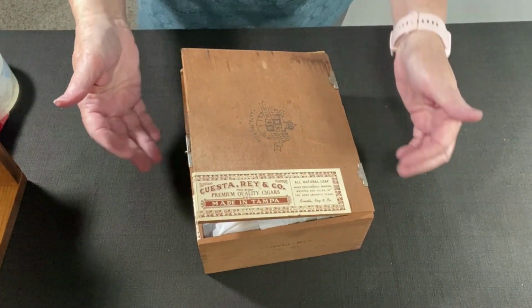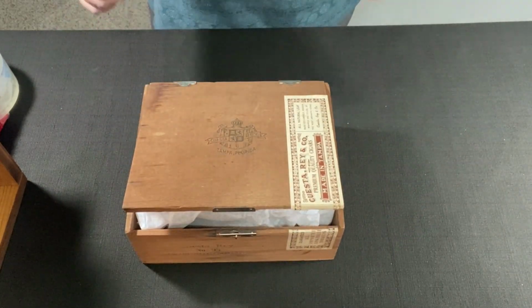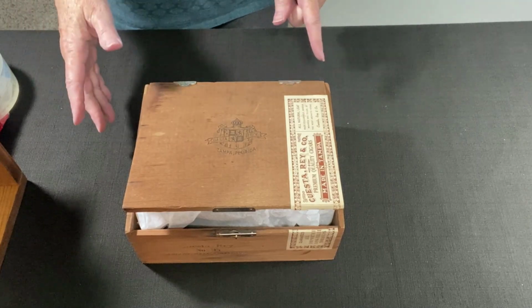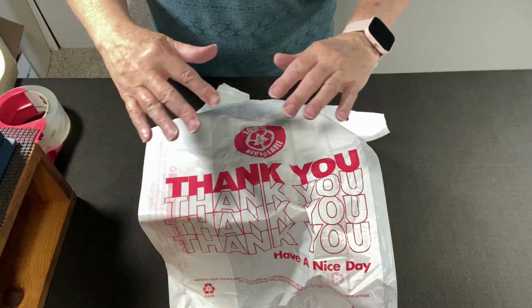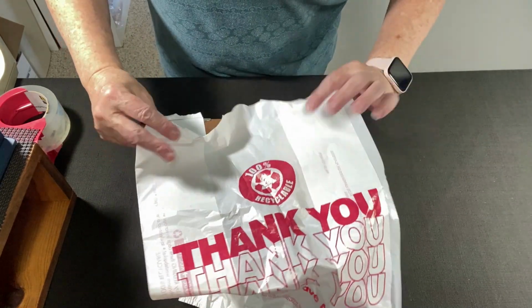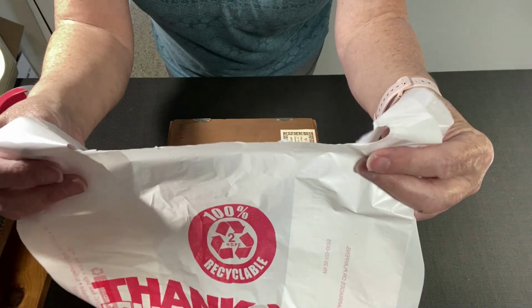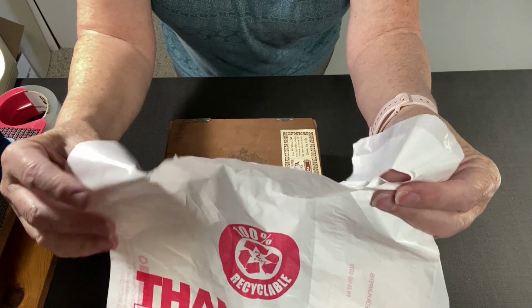I am concerned about the wood should the box get wet, so I need to cover this with some plastic wrap or put it in a bag. I have a thank you bag. I would never use a thrift store bag, not a Goodwill bag or anything that looks like I thrifted this item. And I don't know if you know this, but if you're trying to get these bags separated, sometimes they separate easy, sometimes they don't.